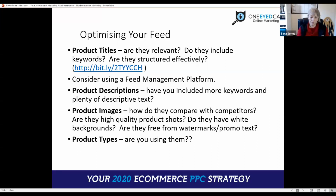Another big area where a lot of people miss out when it comes to optimizing a product feed is your product type. This is a field not to be confused with Google's product category. Product types are something that you can define yourself.